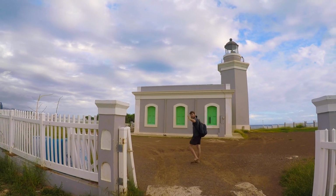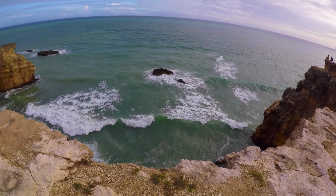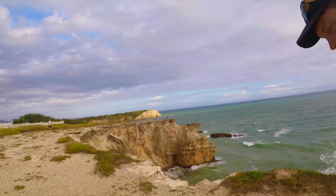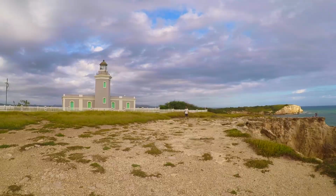We've made it to shore. Here at the Faro de Cabo Rojo. Hike up to the lighthouse. Great little anchorage right on the beach. Nice winds and great views. Wow, this is cool. And all these seashells are probably so cool.